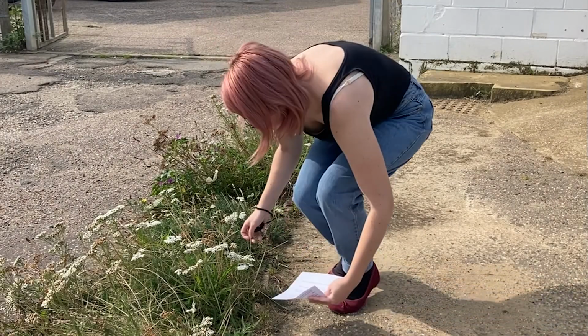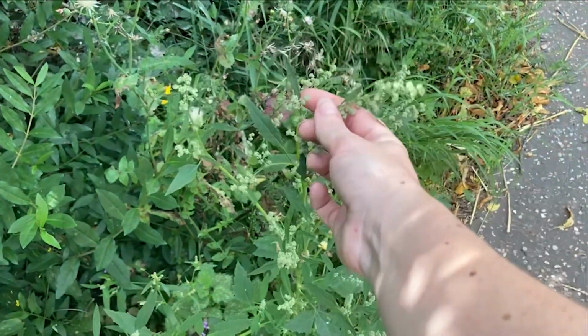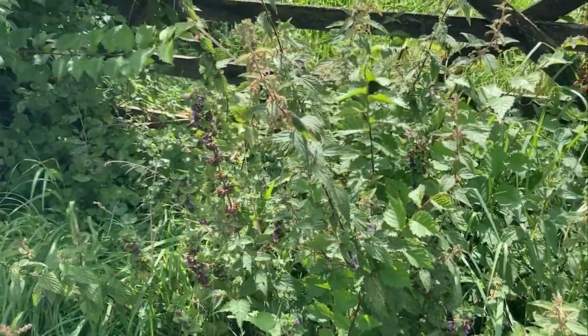Next episode, we'll be foraging along roadsides and in car parks for other medieval plants, as well as looking at the weeds that grow on my allotment over the summer.